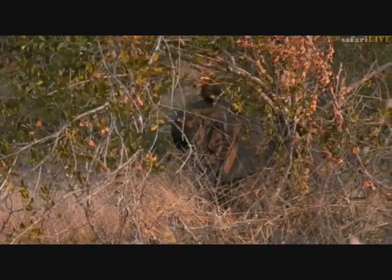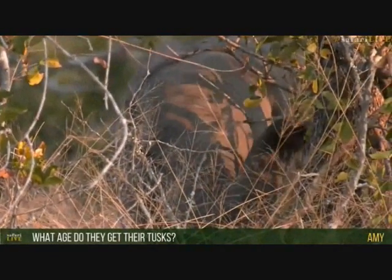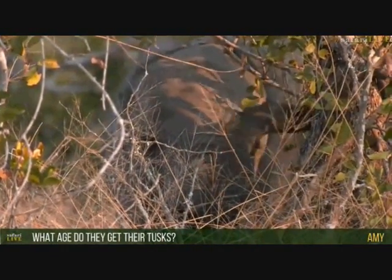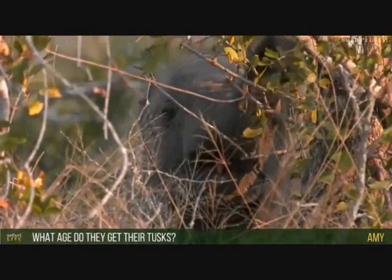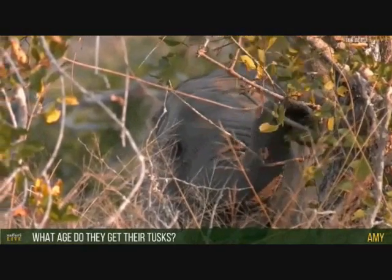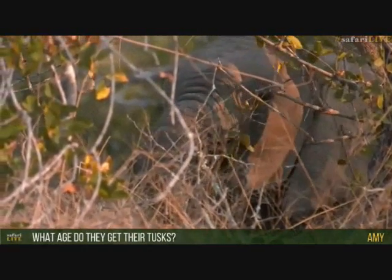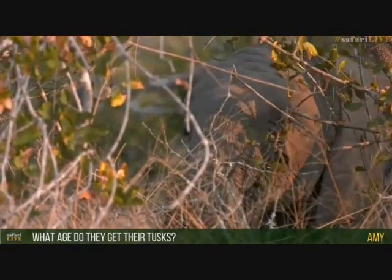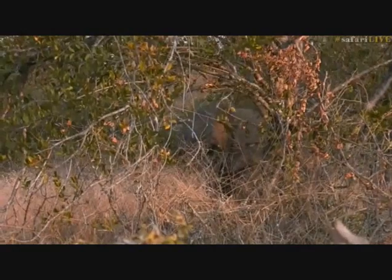Amy, you're wondering at what age they start getting their tusks. Well, when they're about a year and a half, that's when they start getting their milk teeth, or their milk tusks, let's put it that way. And those then fall off, and when they're about maybe 2 to 3, they start growing their permanent set, and that's the one that they're going to have to look after, because that's the one that they're going to have for the rest of their lives.